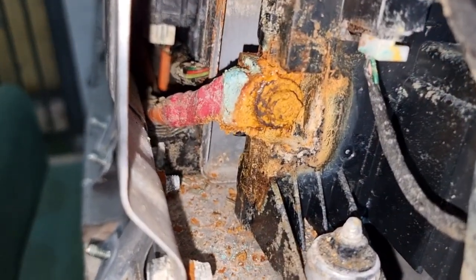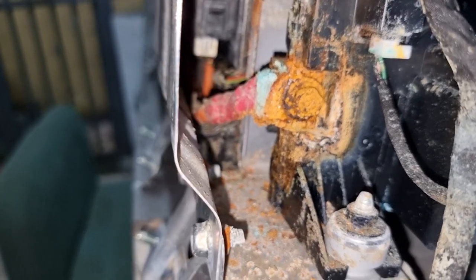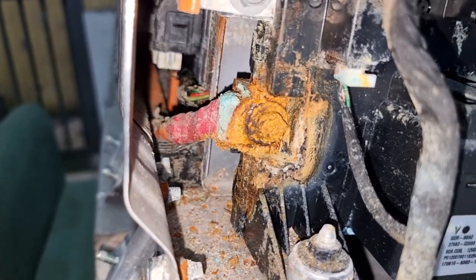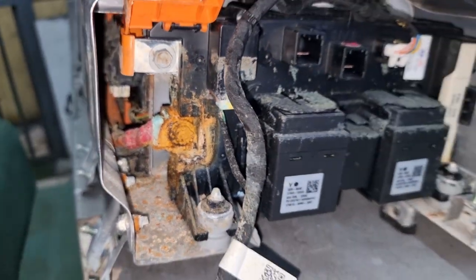Oh, okay. First bad symptom. That's the main, let me see, main positive from the battery. Completely, the cable is completely corroded and destroyed. Anyway, let me open it up.